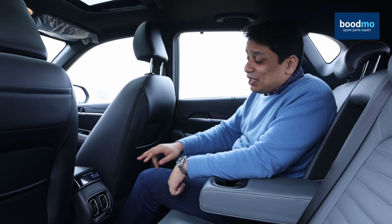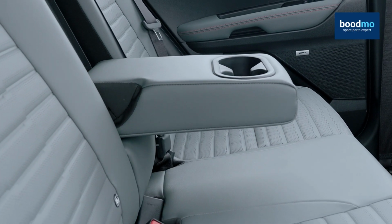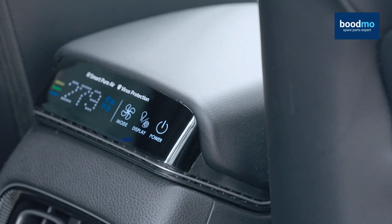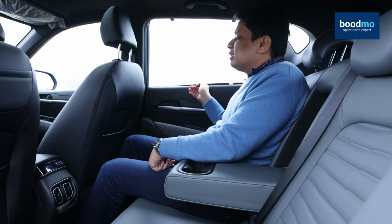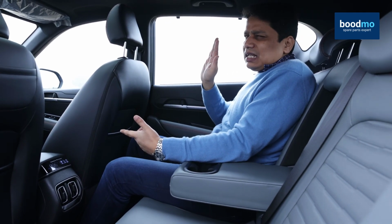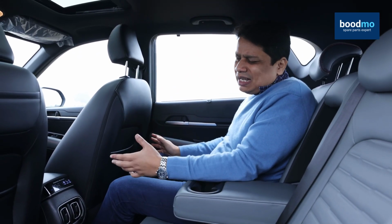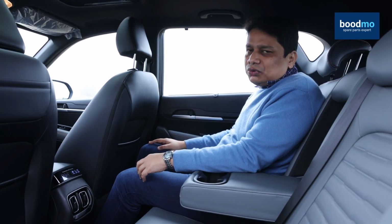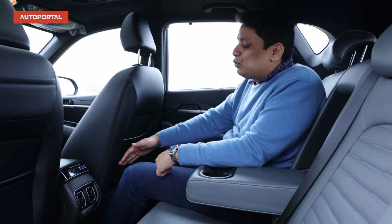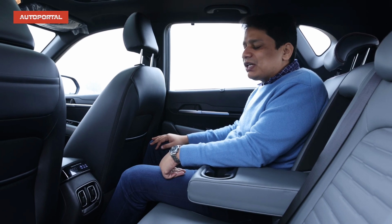On the plus side, you get an AQI meter with an air purifier. You also get AC vents, which all other cars get, and two USB Type-C, and of course you also get this fold or curtain or whatever you want to call it for those long distance journeys. The backrest though is slightly on the inclined side. It should have been a little more reclined, but I guess overall you do get a big boot, so that is a bit of a saving grace. But really, in terms of the knee room, it is behind par its other rivals. I'll give it a score of only 7 out of 10.